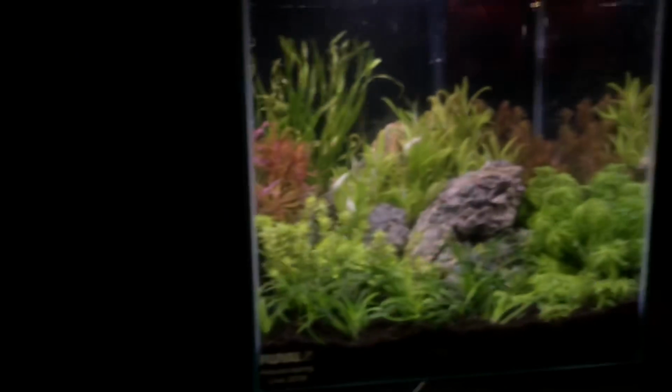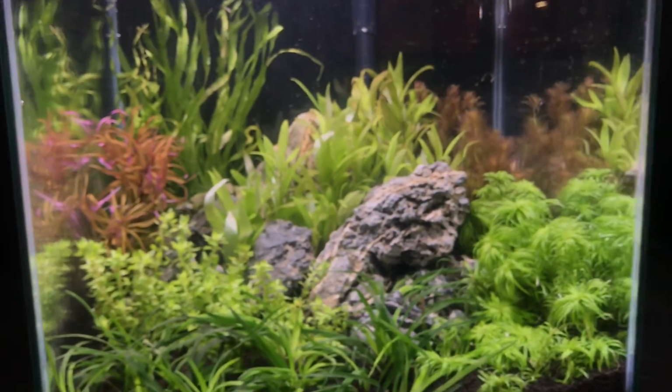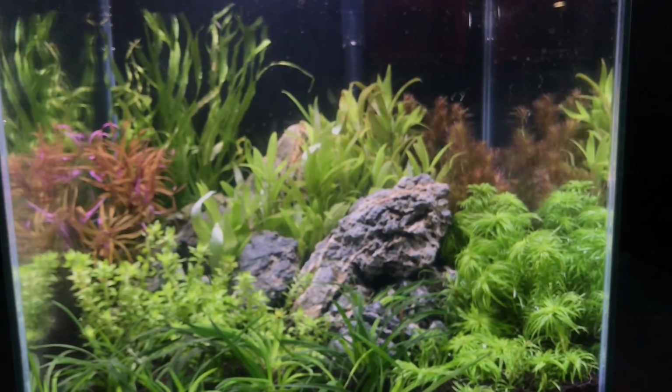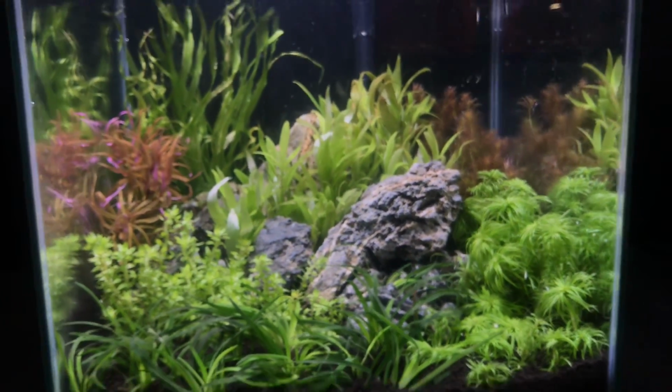Okay, moving on. We have more of a Dutch layout but with stones. So really heavy use of plants here. I do like a healthy looking planted tank. Looks like most of them are in submersed form, so that's good. Makes it look a bit more mature.